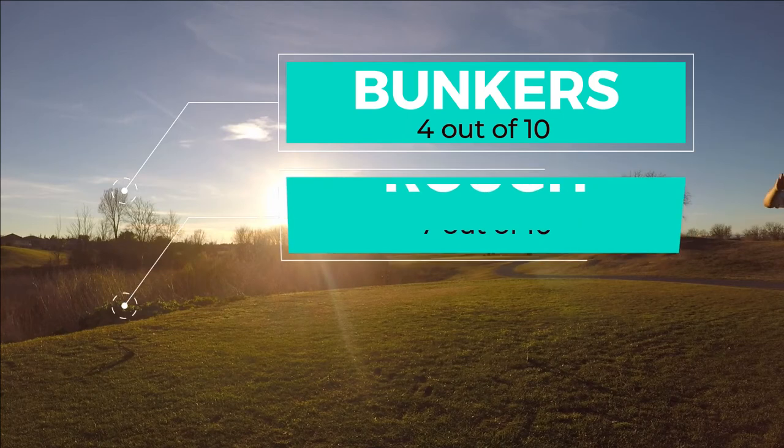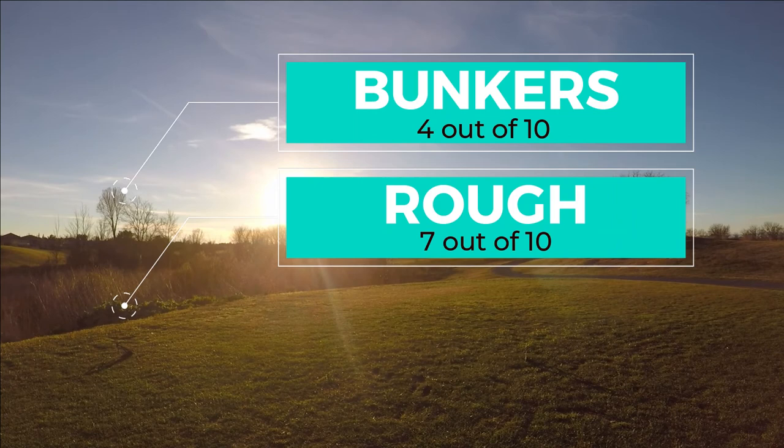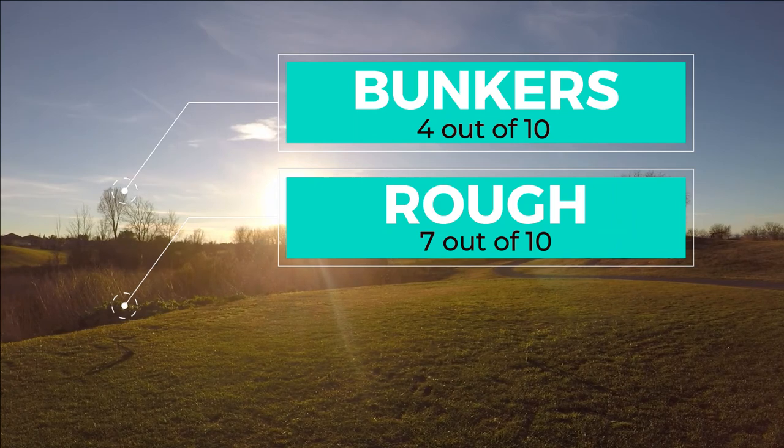I'm gonna rank the rough as a 7 out of 10 just because there really wasn't a whole lot of rough, even in the winter here. Very forgiving. Like I said, if you ever got offline of the fairways, you could find your ball fairly easily and it was still fairly playable. Fairways themselves were cut really short, so it's a very playable course. That's one thing I did like about it.